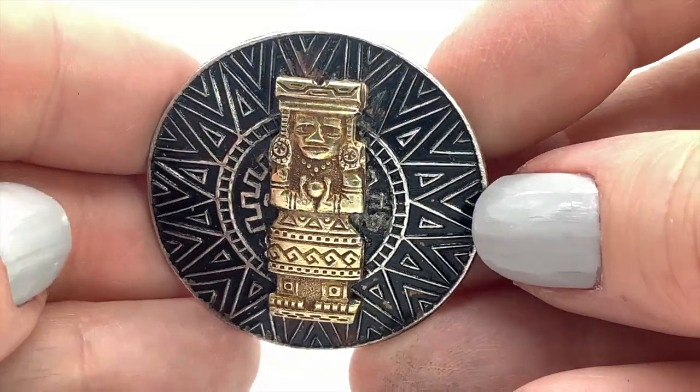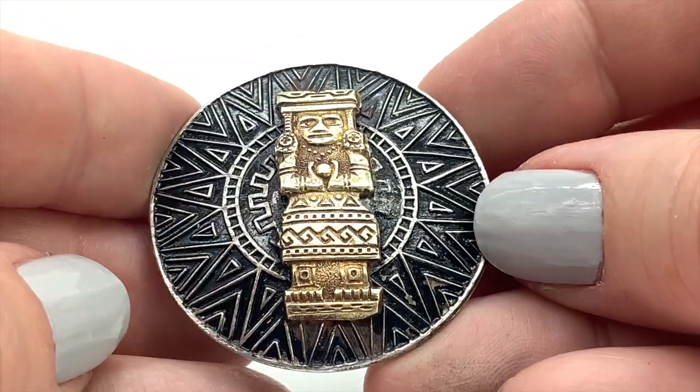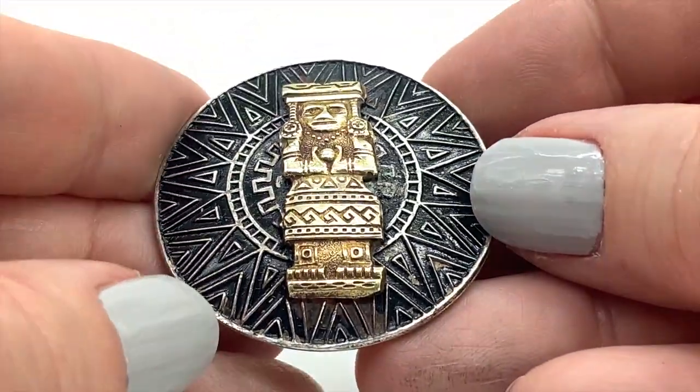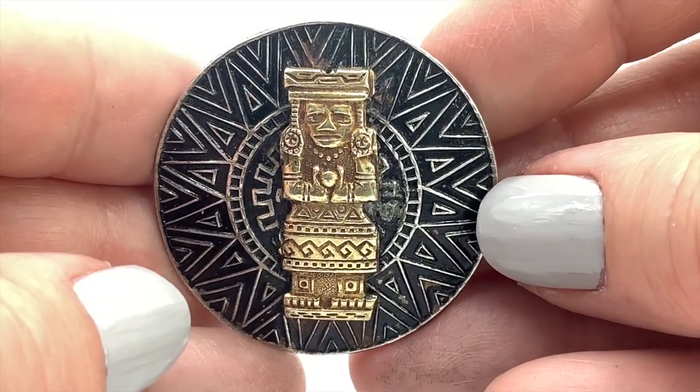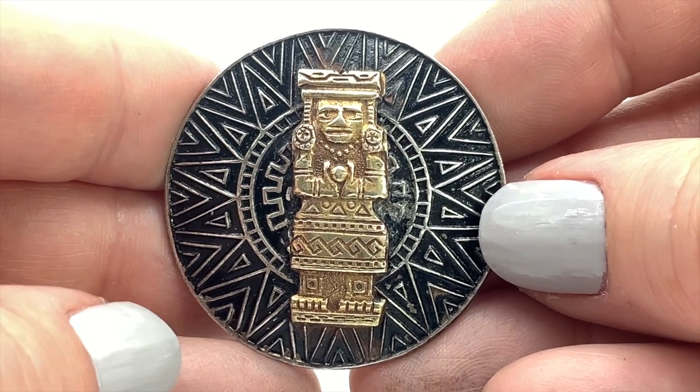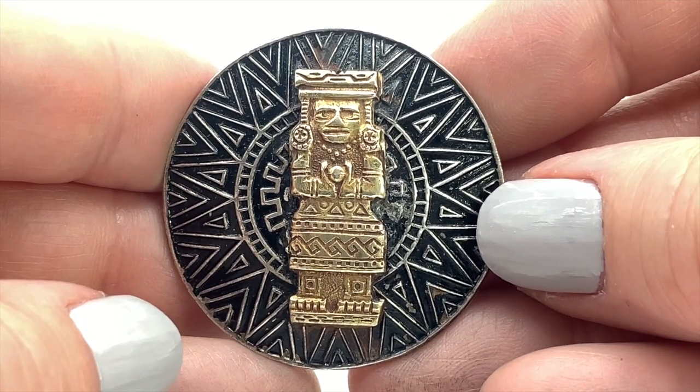Wow, that one has a lot of personality, right? So I don't know if this is Aztec or Mayan or Incan. I'm not really sure, but it is probably one of those. That's a very cool item.